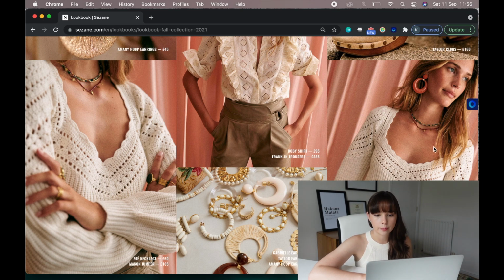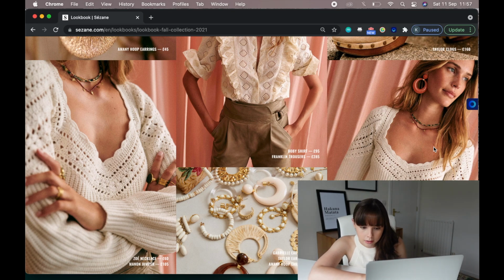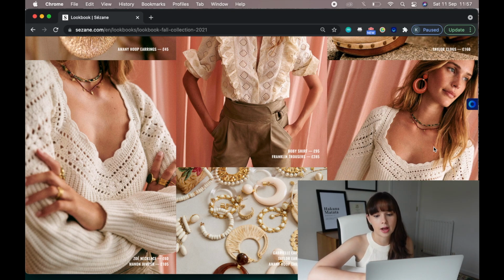This jumper was probably the one thing that really caught my eye when I saw the Instagram posts and stories that they did of the collection. The Manon jumper, I love that. It's like an elevated version of a basic creamy white jumper, which is basically what my wardrobe consists of in autumn winter, along with brighter colours.